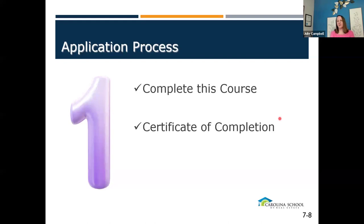Your certificate of completion is good for 3 years. Once you pass this class, you have 3 years to pass your state exam and get your license. Please, please do not wait 3 years. You are always going to be tested on the current. So if the information updates, which it will between now and 3 years from now, something will change. I don't know what, but something will change. You're always going to be tested on the current.